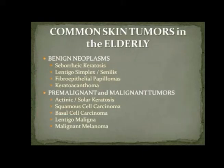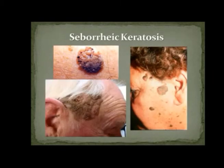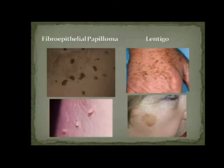The last thing I'm going to talk about are the tumors. So you see lots of the common benign tumors like seborrheic keratosis. They can be any size or shape, any colors. They can be skin colors, whitish, beige, grayish, dark brown. But the main thing is that they are all epidermal cells. So you can just pick them, you can flick them off. They're not like a dermis, like a nevus.